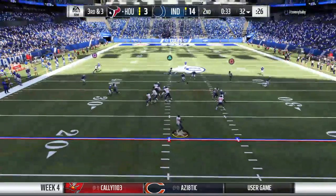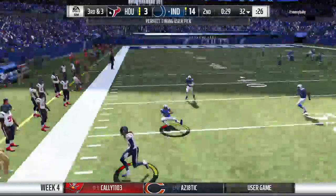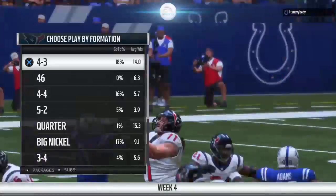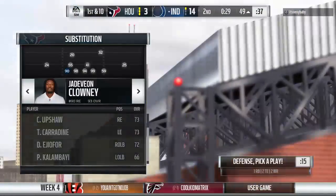Off of play action, it's Watson, and he fires one that's intercepted. Picked off by Tavon Young. And they'll set up shop right near midfield at the 49-yard line.